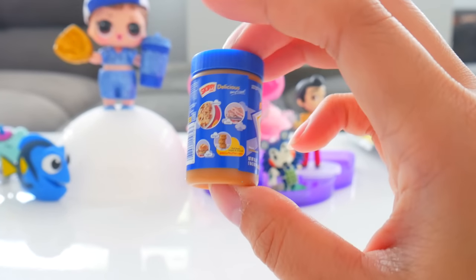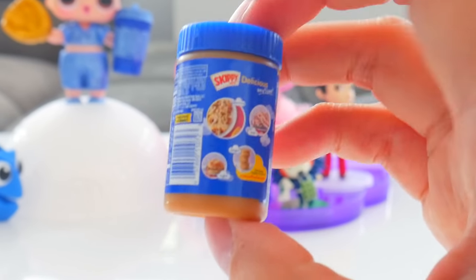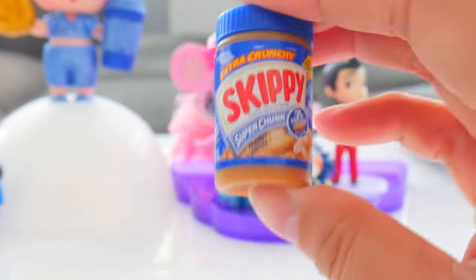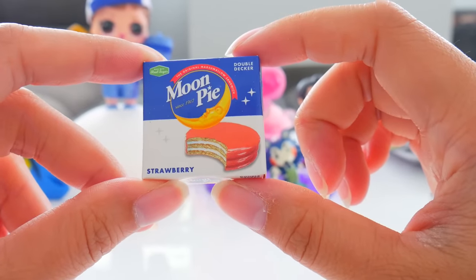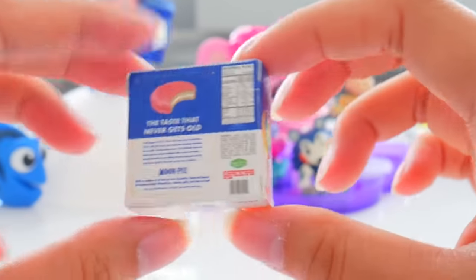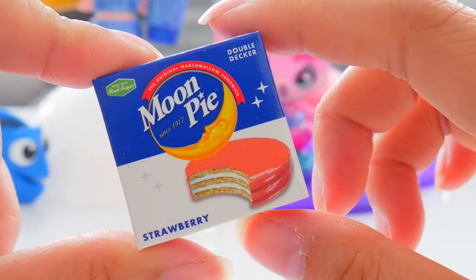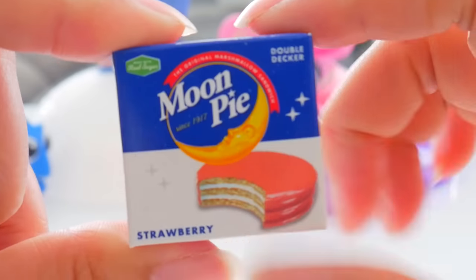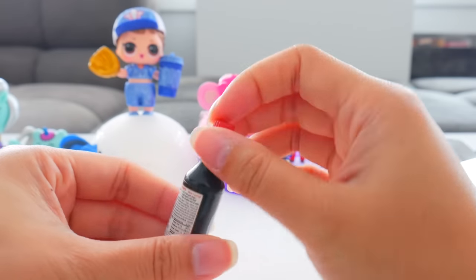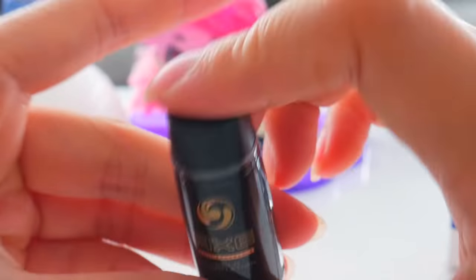Slap it on everything. In your ice cream, on your sandwiches, in your burger, on your french fries, and with your watermelon. That's right, watermelon. Yum, yum, yum. Strawberry moon pie dessert. Yes, has that nice chocolate crunch and soft cake goodness. With peanut butter. And I also got Kikkoman soy sauce bottle. Delicious. Definitely gonna add this with my peanut butter too.